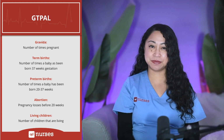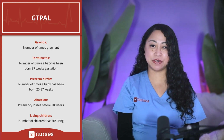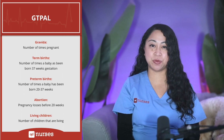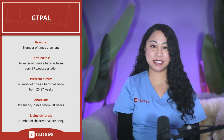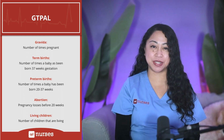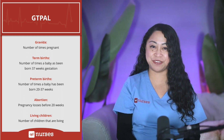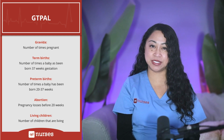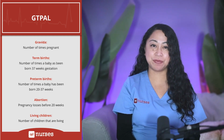GTPAL flashcard. Gravida is the number of times the client got pregnant. T is term birth, which is the number of times a baby has been born at 37 plus weeks of gestation. P is preterm birth, which is the number of times a baby has been born between 20 and 37 weeks of gestation. A is abortion, which is pregnancy losses before 20 weeks. L is living children, which is the number of children that are living.